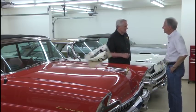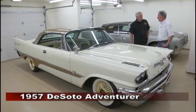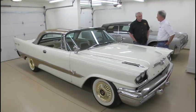Okay, great. All right. Jim, a lot of times when I'm doing collections like this, I sort of work up to what I think is the best in the collection, but I'm leaping up towards the top with this one, a '57 Adventurer DeSoto. This is really a spectacular car. It is. These finned Chrysler products are real crowd pleasers. I think nothing typifies the 50s to most people as the '57 Chrysler products. And the DeSoto, I think, is the prettiest of all of them.